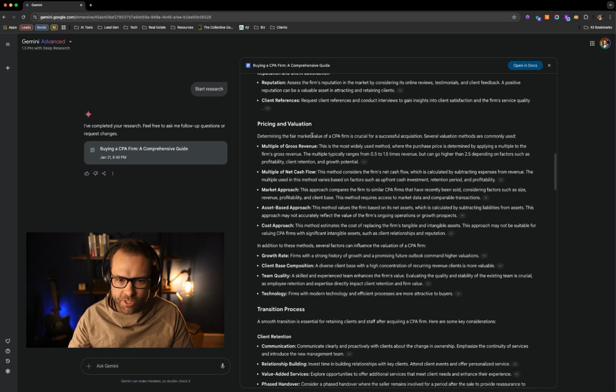Now it gets into pricing and valuation. So this is actually pretty interesting. Typically ranges from half to 1.5 times revenue and can be higher depending on factors such as profitability, growth, client retention. So that's interesting. And I'm assuming that's gross revenue. Oh, yeah, multiple of gross revenue, multiple of net cash flow. Okay, so let's see what it says about here.